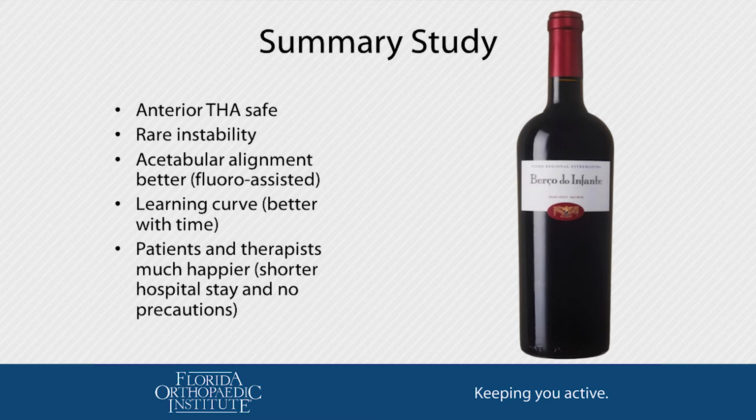I found this little bottle online. It's a little bottle of wine with Infante on it. I haven't tried it yet, but I found it. Hopefully after, right.